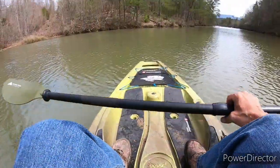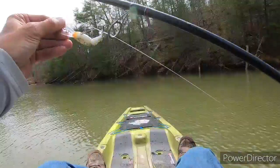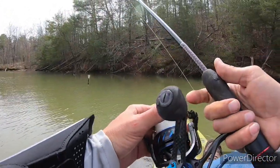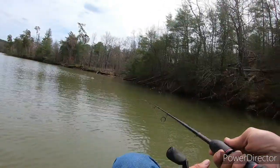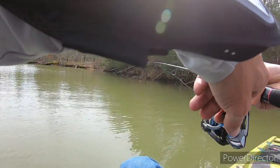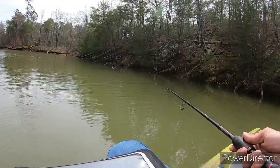I don't know how well this is going to do with this paddle the way it is. I'm very impressed with this kayak. I'm going to throw around a shad wrap, see if we can't catch a fish. Look, I can even turn sideways. The temperature is 59 degrees.